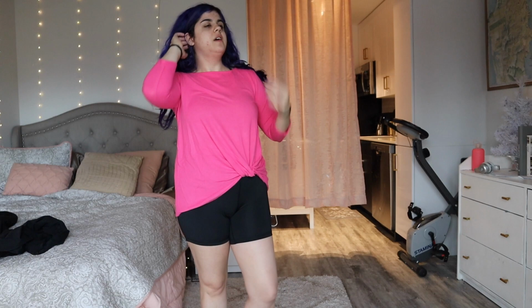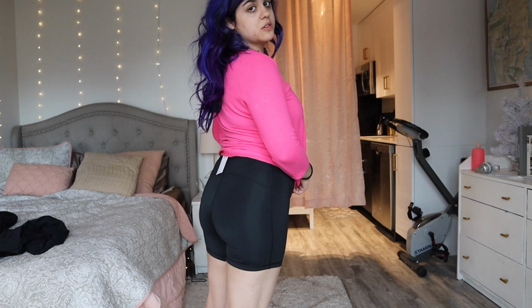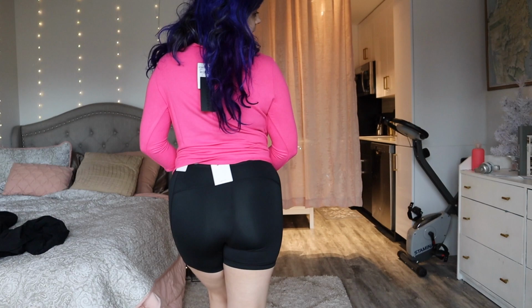Ta-da! I love the color. I don't have a bright pink shirt like this. This is super, super fun. And then the shorts are a little snug in the tummy, but I think these will stretch out a tiny bit because I have these in the leggings and they're size small and they did stretch out. Plus I feel like they're very sculpting and they make my butt look pretty good. So that's a plus. We love it when our butt looks good.